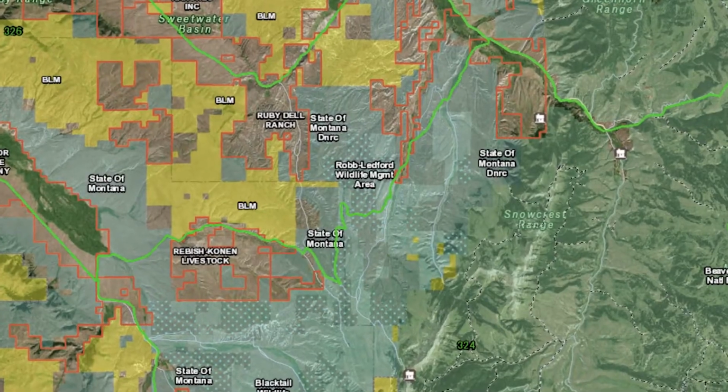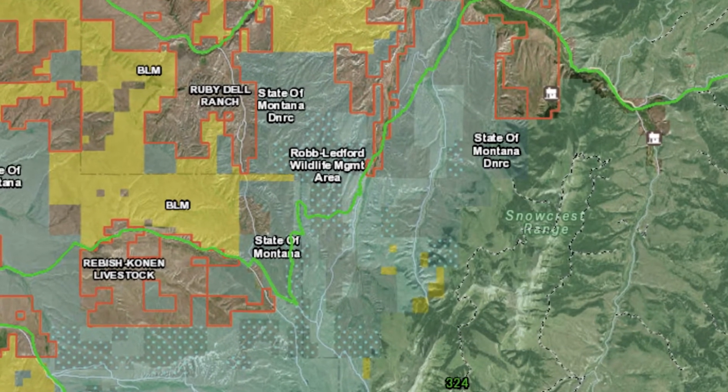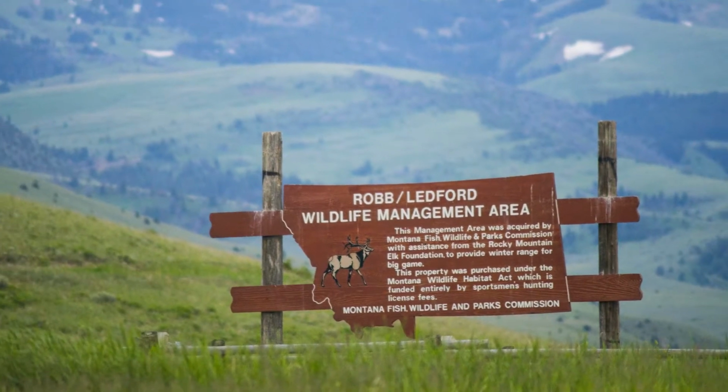Yeah, so where we're at today, we are on the Robb Ledford Wildlife Management Area, and in particular we are in the Ledford Creek portion, or the Ledford Creek watershed of that WMA. This is a project that is administered by Fish, Wildlife and Parks. It was originally purchased as a fee title acquisition in the late 1980s, and that was purchased by the Elk Foundation and then conveyed to Fish, Wildlife and Parks. So we are here today working on a habitat enhancement project.